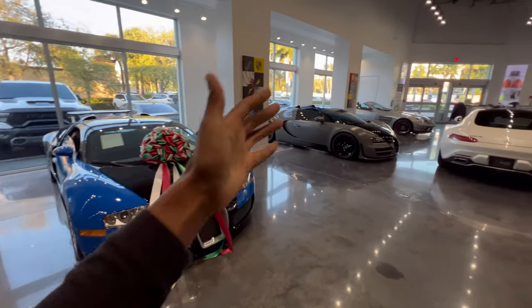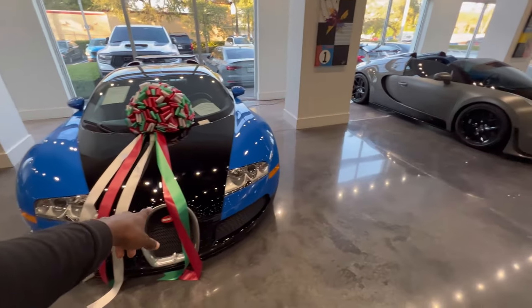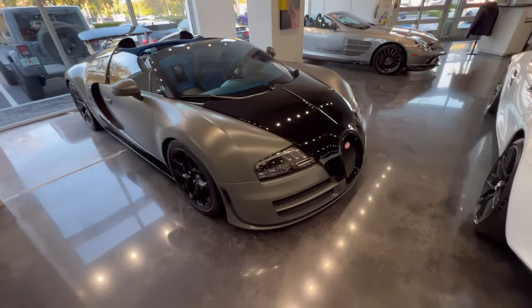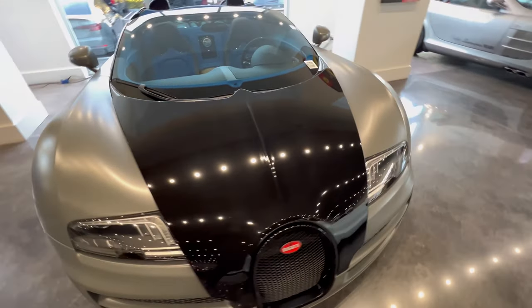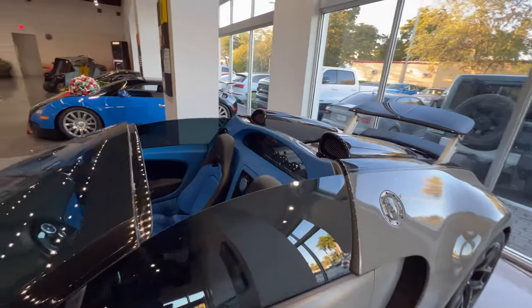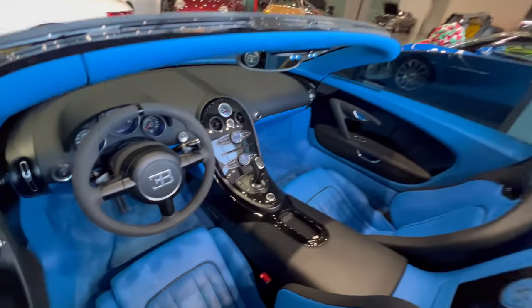And then over here, we got us a couple of Veyrons. This one looks beautiful, but I would definitely rather take this Bugatti Veyron right here. And on this one, I really do love the blue interior.